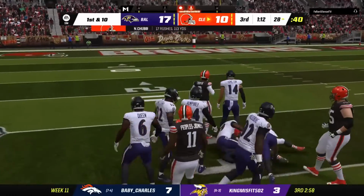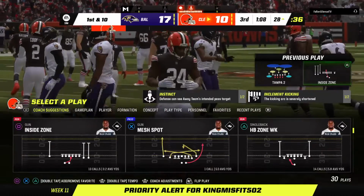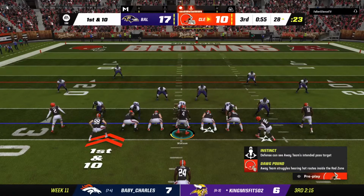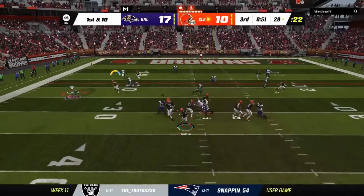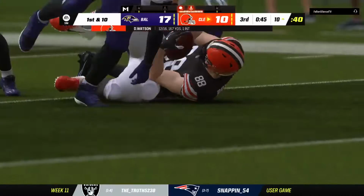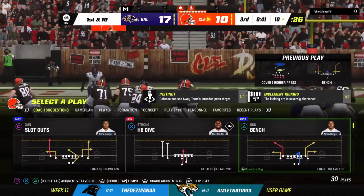On a nice burst there as he'll take this inside the 30 to the 28-yard line. 13 yards to pick up there. Good for a Cleveland first. Under a minute to go in this third quarter as they come up 1st and 10. Here's Watson. That's caught by the tight end, Harrison Bryant. And he takes it down to the 10-yard line. 17 yards on the catch and run.